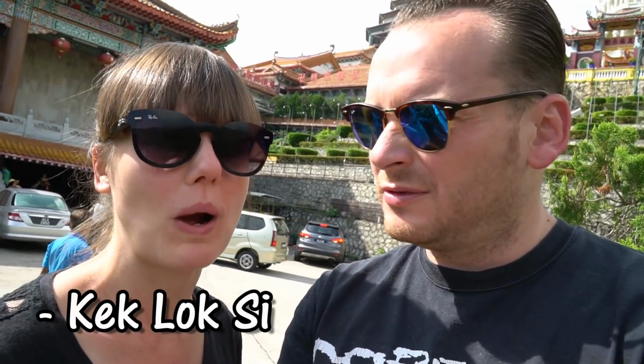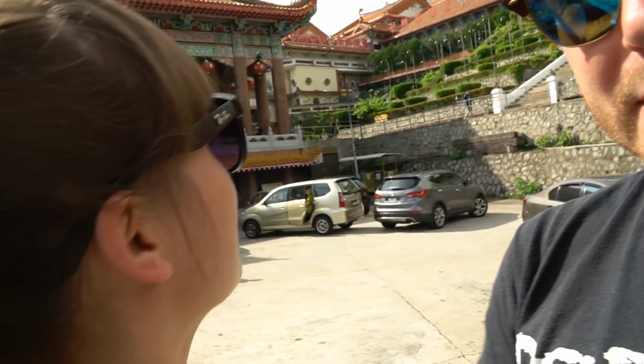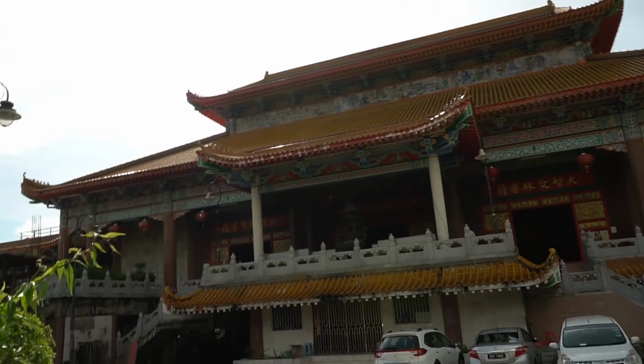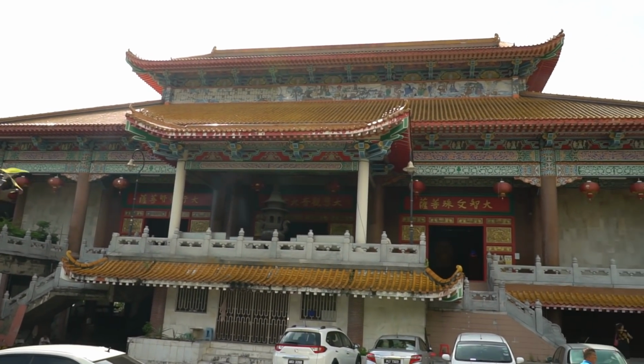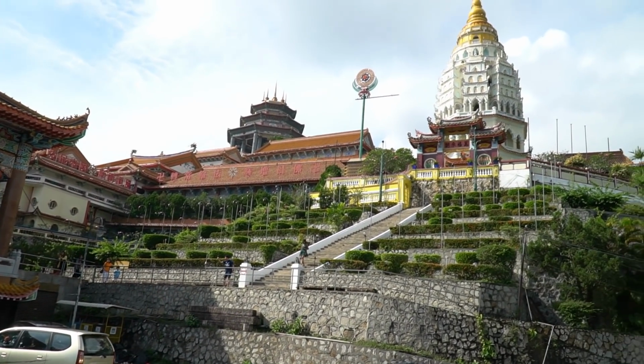So we've just arrived at Kek Lok Si Temple, which is about 4 or 5 miles outside of Georgetown. Yeah, 20 minutes in a Grab. And you're up mountains behind us. This looks like one of the most beautiful Buddhist temples I've ever seen anyway. Absolutely incredible. Look at this. Pretty amazing, eh? Could it get any better?